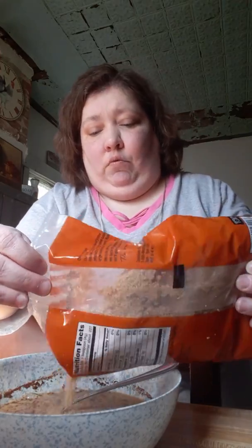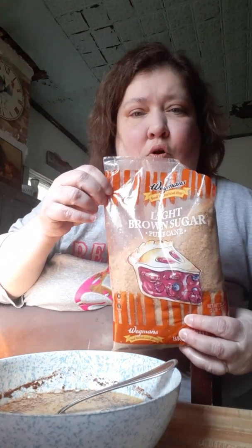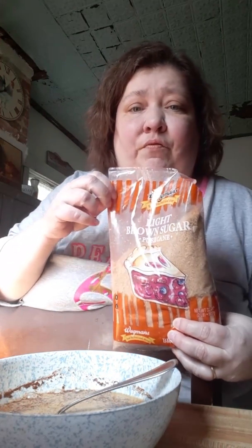I don't know why. This is brown sugar. It is the Wegmans brand, and it did come from the food pantry.